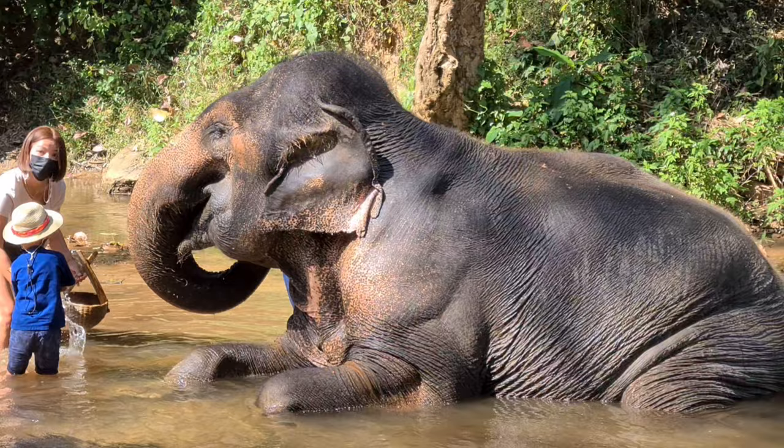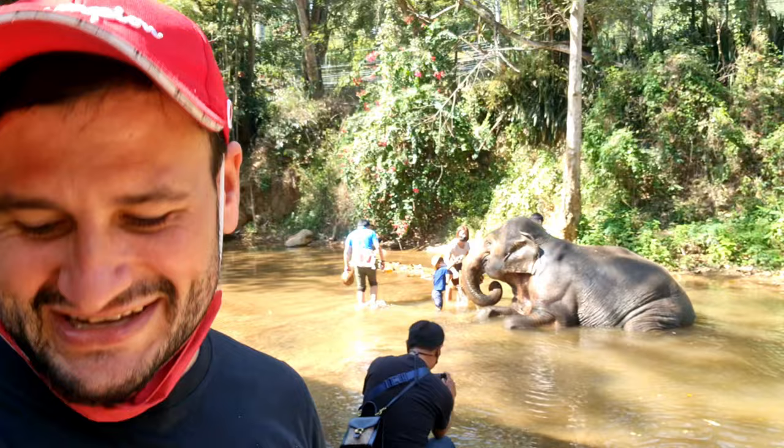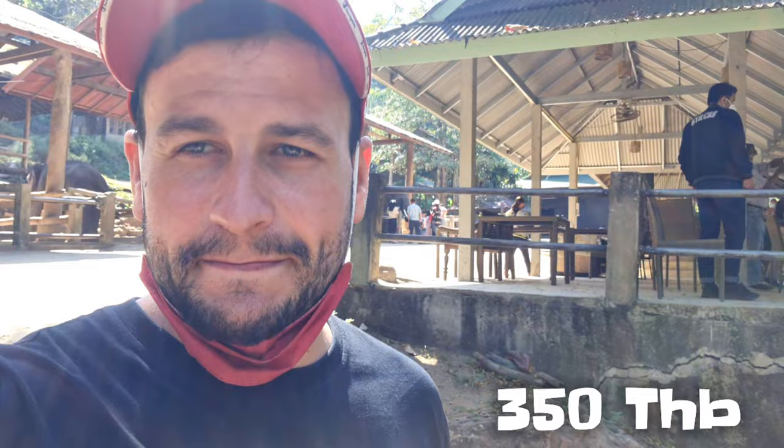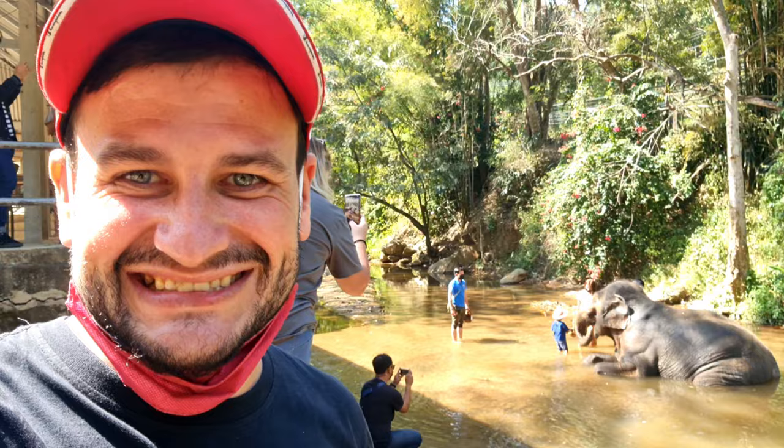As you can see here, you can bathe the elephants. Yes, how fun is that? Unfortunately, we can't at the moment because we are in a hurry to catch a flight back to Bangkok. But it's not expensive, guys. It's 350 baht. Then you can bathe the elephant for 20 to 30 minutes. You can spend time with the elephant in the river. How cool is that? Let's look around.